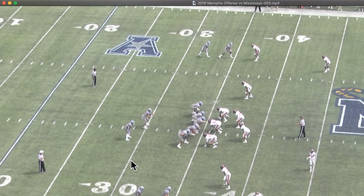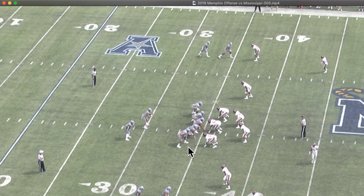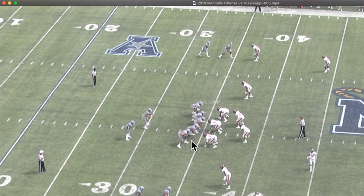Now, what I want you to notice is this is a standard zone play, but one of the things that Norvell does and that his offense does when you're dealing with the standard zone plays, all sorts of different things, they've got a lot of different checks in there for the offensive line to be able to take advantage of angles.